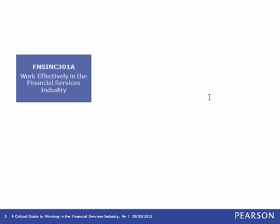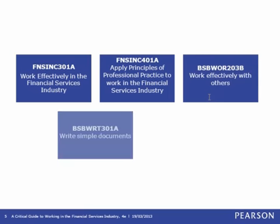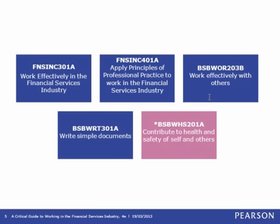The resource package has been completely redesigned from the third edition and is now completely up to date with FNS 10. It is mapped to a number of key soft skills units within FNS 10 as well as the relevant employability skills. The resource covers 5 key competencies, which are: work effectively in the financial services industry, apply principles of professional practice to work in the financial services industry, work effectively with others, write simple documents, and contribute to health and safety of self and others. The WHS unit, while covered briefly in the book, is also addressed more fully as an online resource in the accompanying companion website.